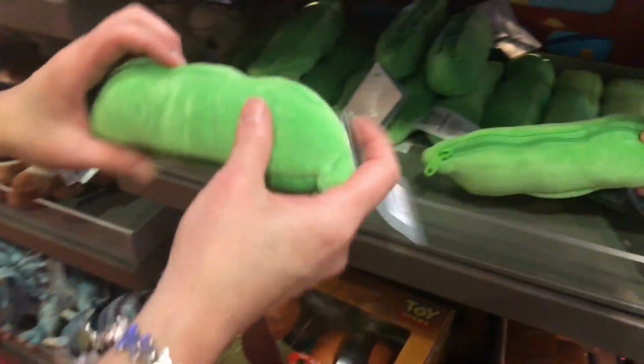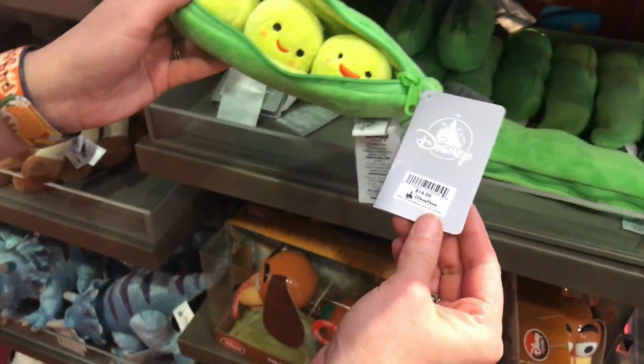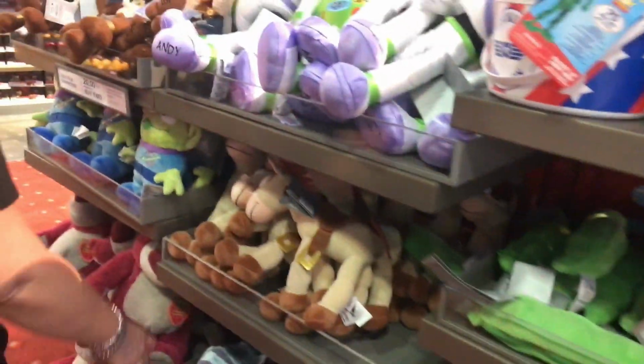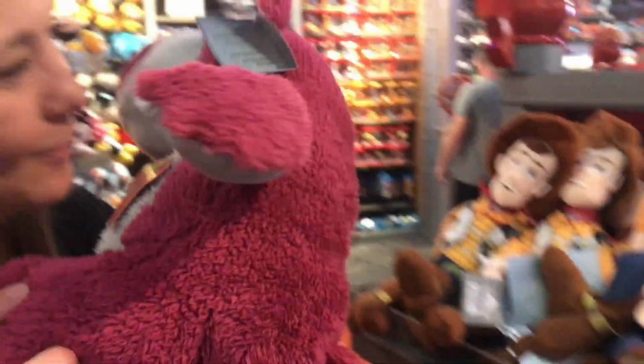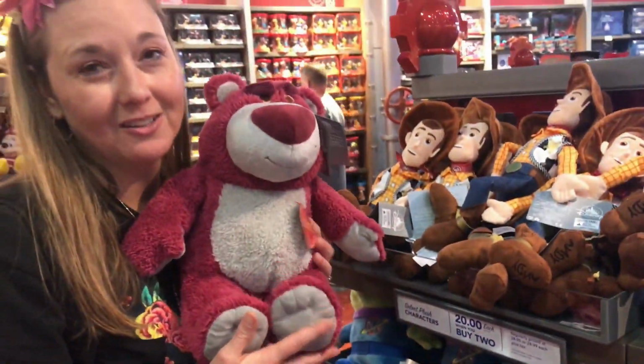What is this? Peas in a pod? Oh my god. That looks like something from Shanghai Disney. $14.99. I was right, peas in a pod. God, I'm so Disney. Does he smell like strawberries? He smells like strawberry shortcake. Oh my god. I'm glad they brought him back. So many childhood memories.